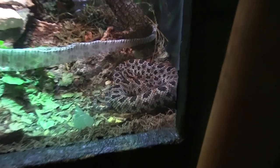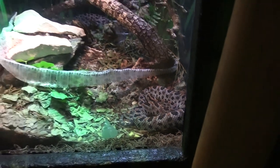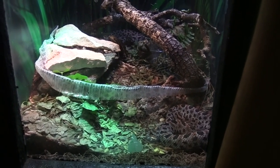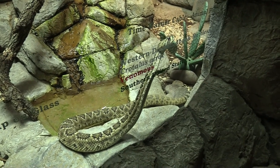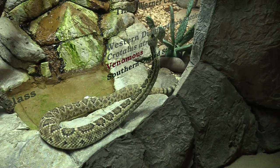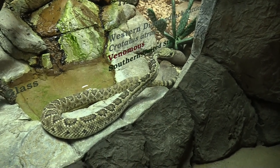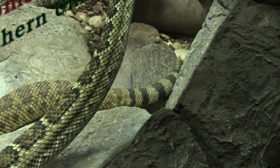Got a dusky pygmy rattlesnake. See some snake skin in there, so someone did some shedding. Got a Madagascar cat-eyed snake. This guy's on the bottom. It's a western diamondback rattlesnake. See his cute little rattle at the end. His tail.